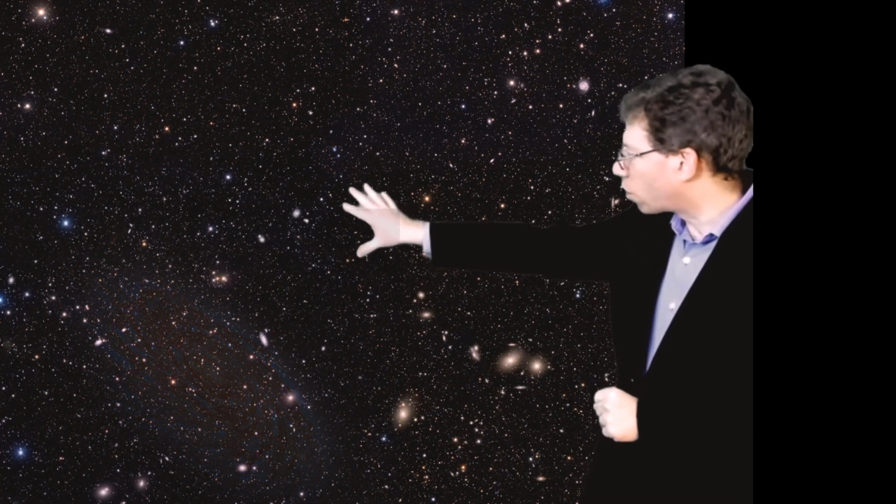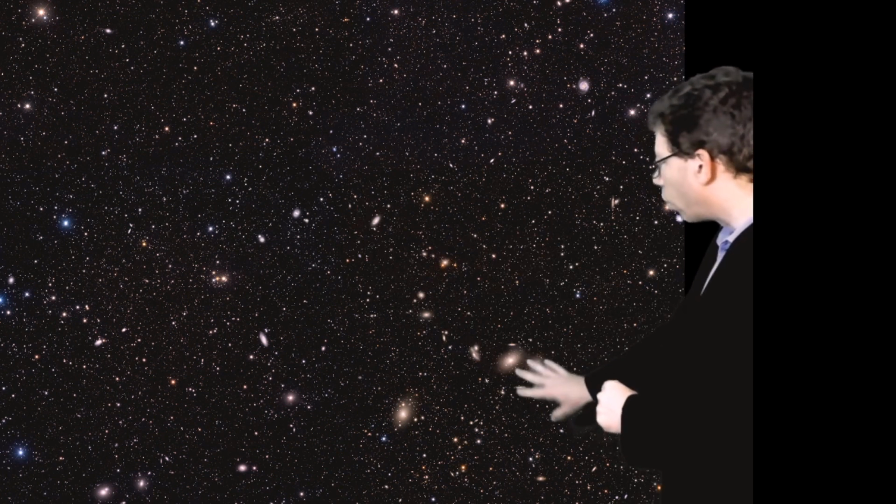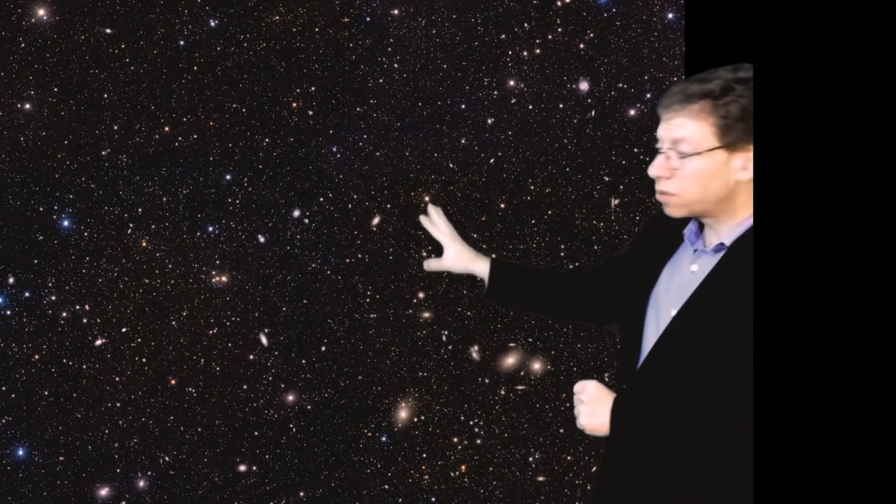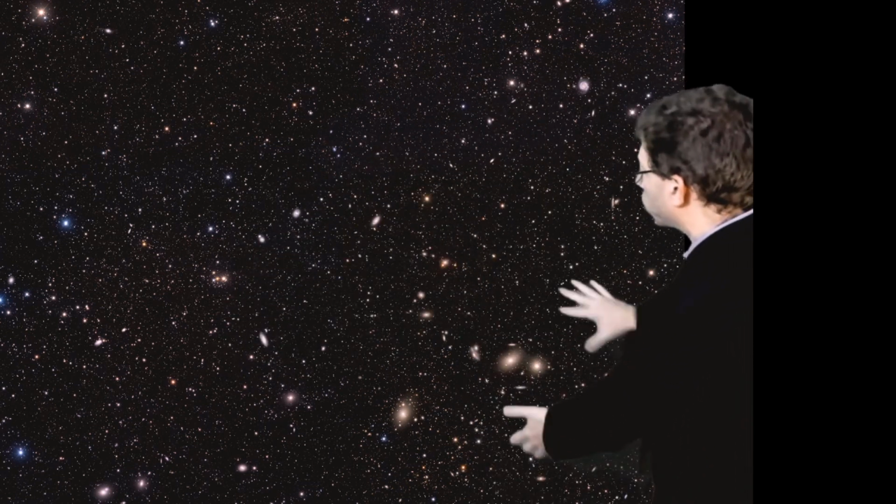Just a word about the spirals. You'll notice that as you go across the field, there are more elliptical galaxies in this area than where I've been pointing to where all the spirals are, because as the galaxies orbit closer to each other, they tend to mess up gravitationally, they affect each other, and they mess up those spiral patterns.